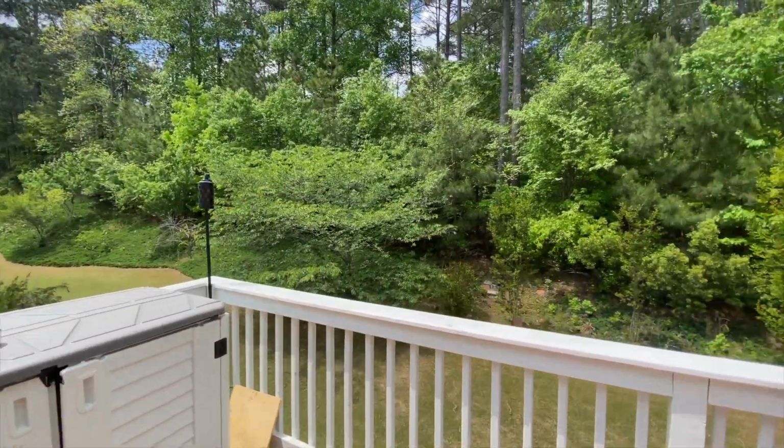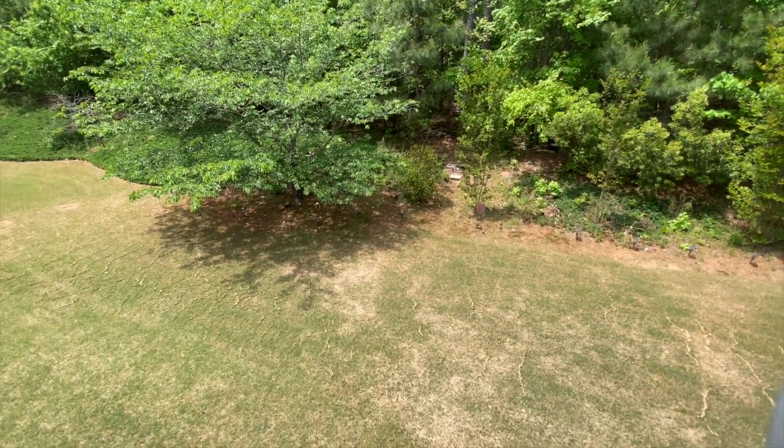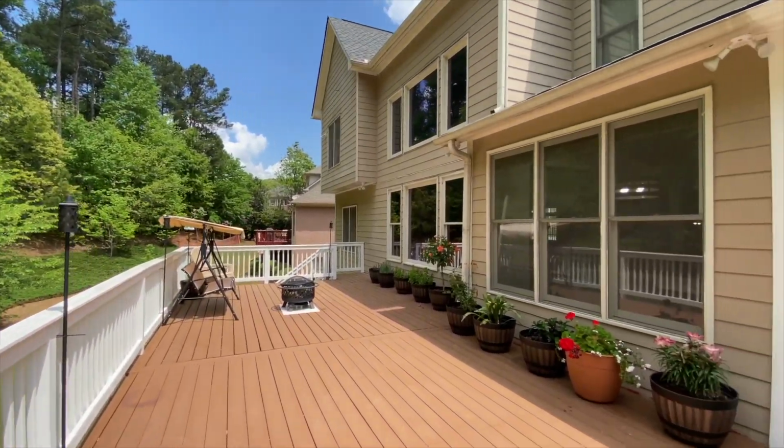Upstairs, you have 4 bedrooms, one of them being the master suite. And the basement is fully finished with an oversized entertainment room, a guest room, and a full bath.